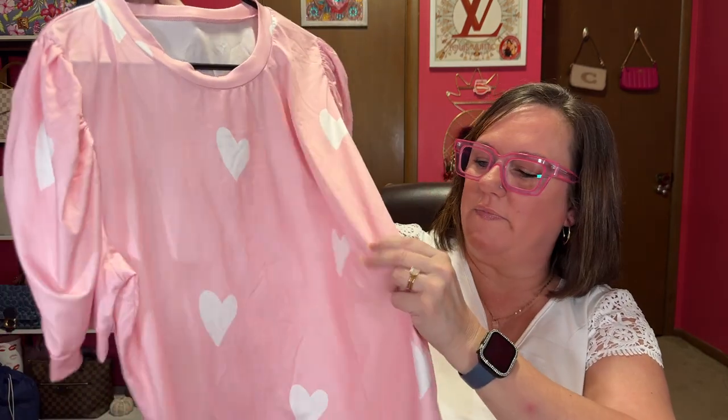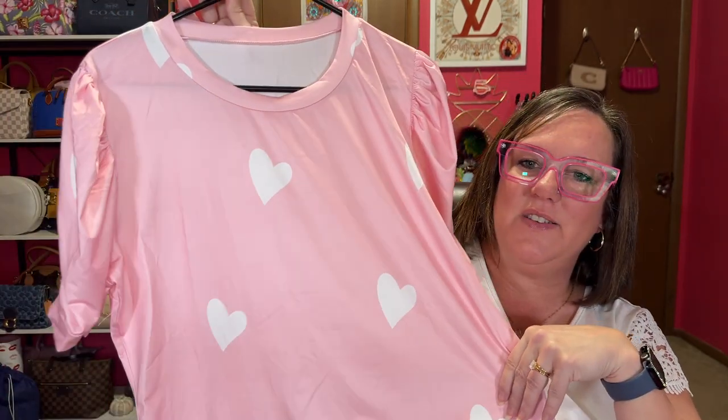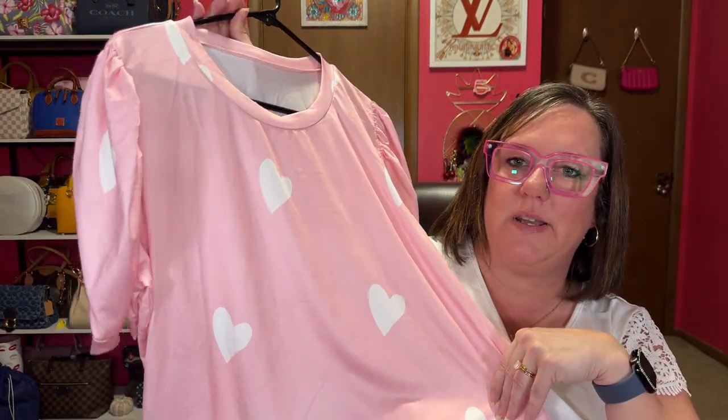Kind of almost athletic feeling. I don't know how to explain it, but still cute. Probably gonna be my daughter's one day.